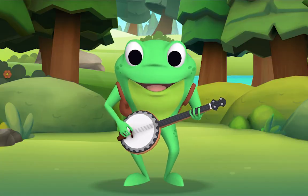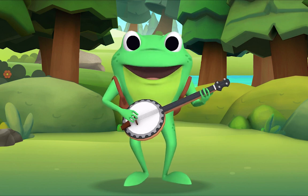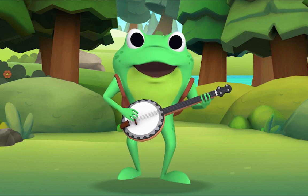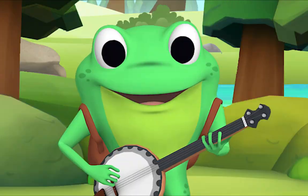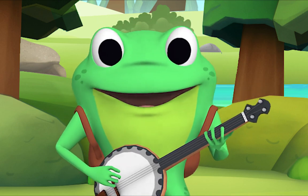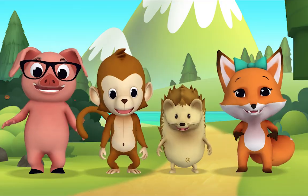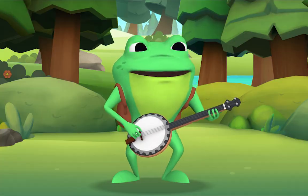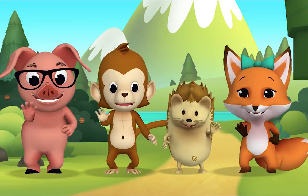Okay! The wheels on the bus go round and round, round and round, round and round. The wheels on the bus go round and round, all through the town. Now sing along with me. The horn on the bus goes beep, beep, beep. The horn on the bus goes beep, beep, beep.